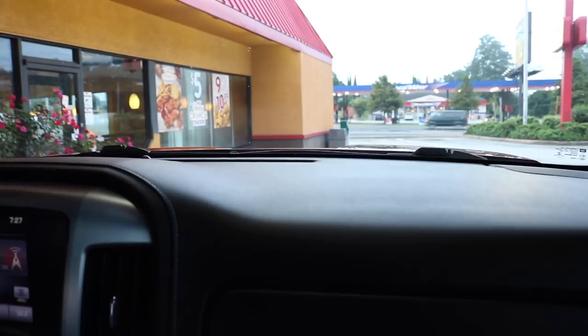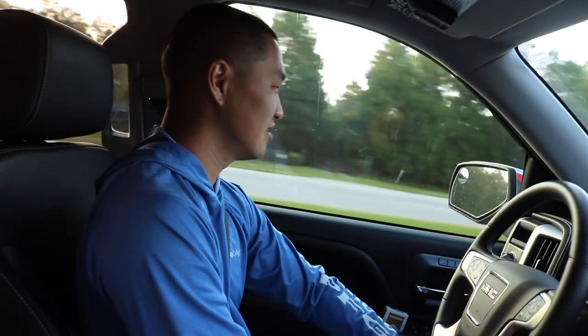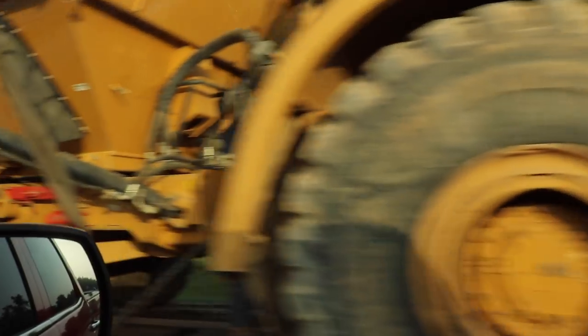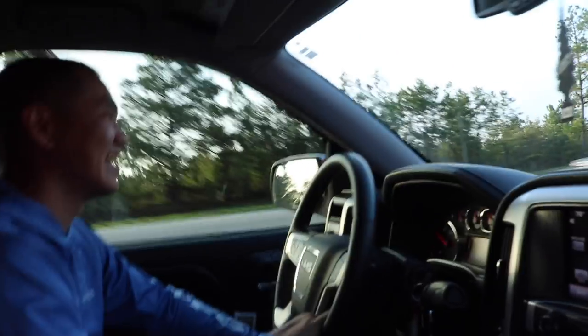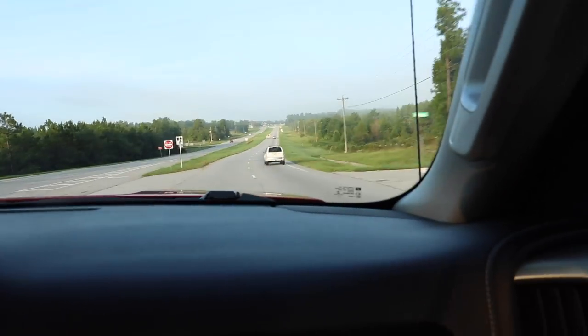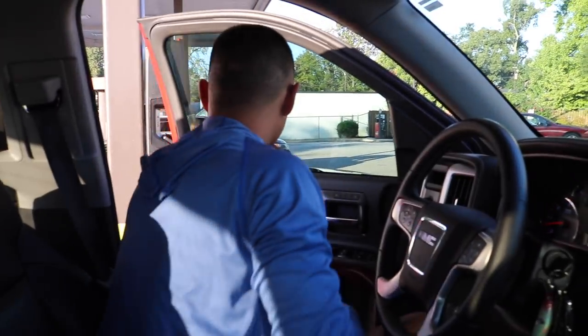What is your tradition before you guys go fishing? Is that your new truck? Yeah. I wonder what size the tire is. 33. Standard 33? Yeah, 33. Wheels are 20 by 10. You gonna stay here? Yeah.